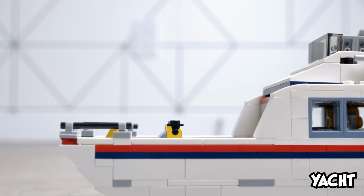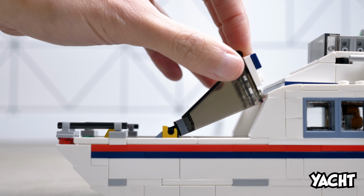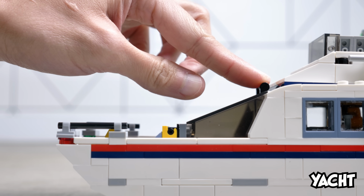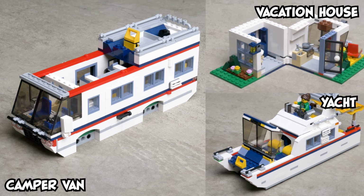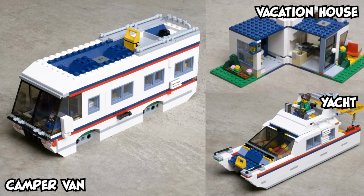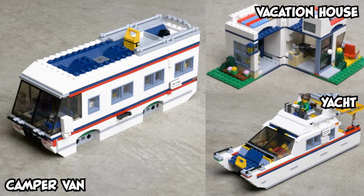And in the yacht, it's set on hinge plates and rests down with a perfect fit exactly sideways, with the black bar used as a handle instead of a clipping point. In the house, we start building the second floor and a second outdoor seating area. And in the yacht, we get a beautiful cockpit with sloped front details and light bluish gray bars at left and right as an accent.